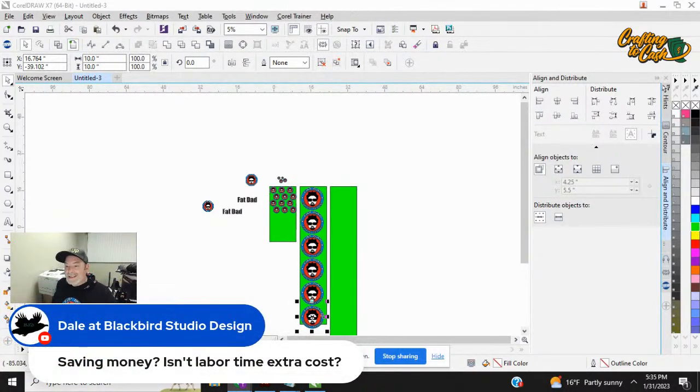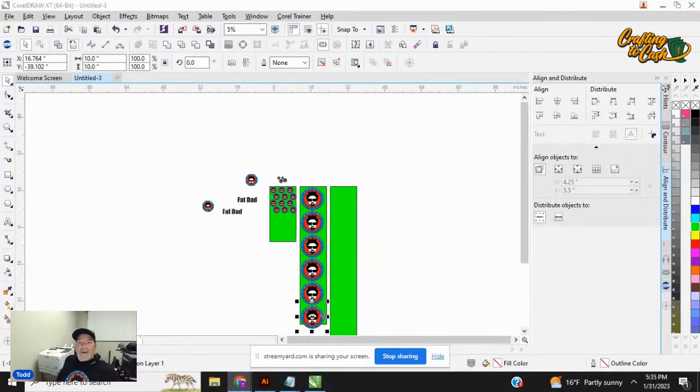Saving money. Yeah. Isn't labor time extra cost? Absolutely, Dale. Labor is our biggest expense. For us, we know where our labor rate is. Now, here's what I'm going to ask, right? You know, and if you're feeling up to it, you're feeling a little feisty, who would like to tell me what it costs them to run their business per minute? Do you know what it costs you to run your business per minute? If you feel comfortable doing that, telling us, let us know. Put it in the comments there for us.